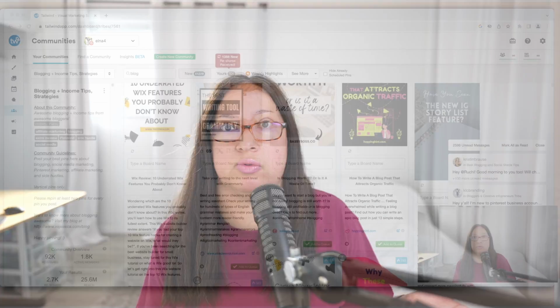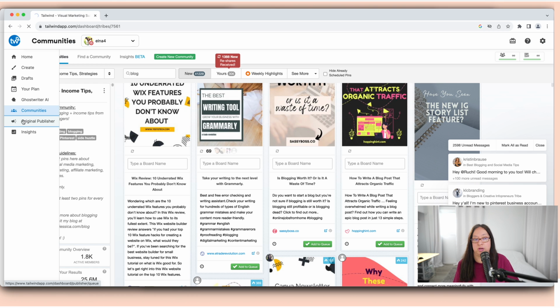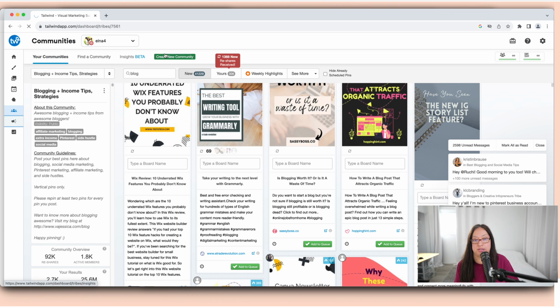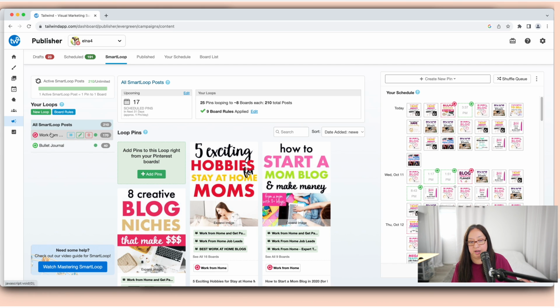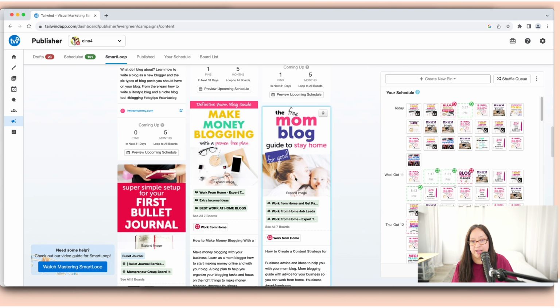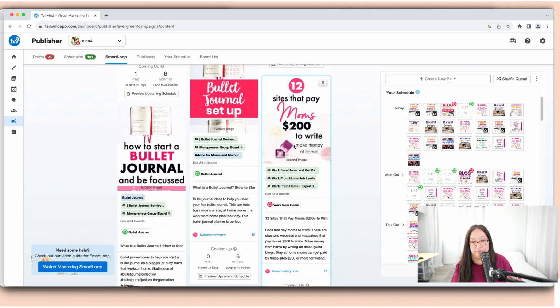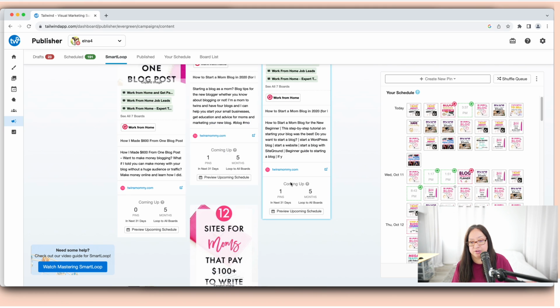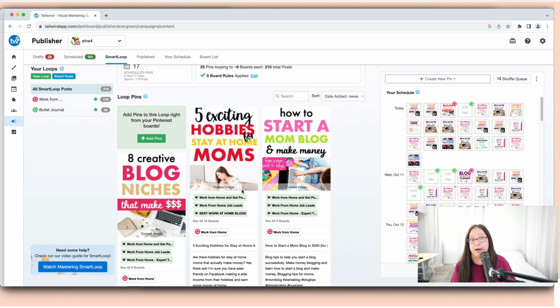And the other one was Smart Loop. With Smart Loop, if we go down to the original publisher, you can see the Smart Loop up here on top. I have one just for bullet journal and I have one for work from home. These are the ones that I have scheduled, and it's just been going on and on. I can update this with other pins that are doing better. These are all from when I set up years ago, and they're still highly relevant. I still want to send traffic to these OG pins that I have.